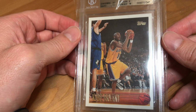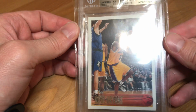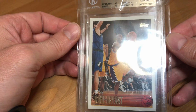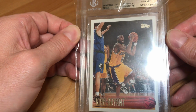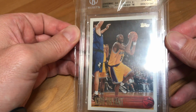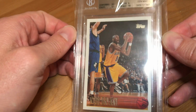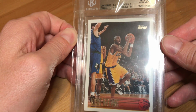So I would look at putting some of the money you're making from sales, or whatever cards you're looking to invest in, into one of these iconic cards, whether it's a Jordan rookie, Kobe rookie, Jordan second year, or LeBron rookies. Really those three, I think, took the biggest dip compared to some of the others. So in my mind, they're on sale right now.